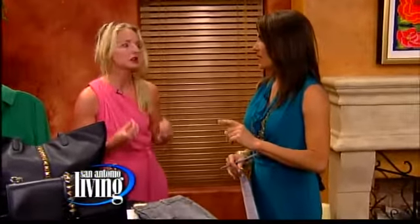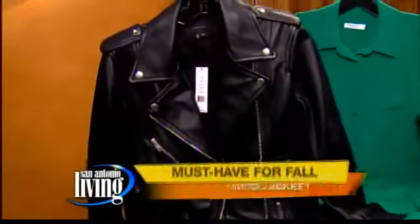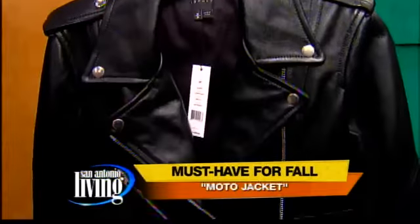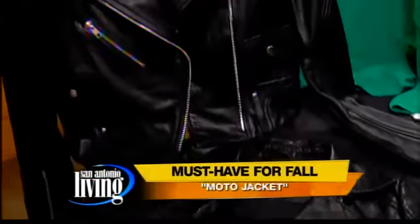Absolutely. And we're going to talk about five of the key trends for fall. These, again, are the pieces that you can invest in to really freshen up your fall wardrobe, add a more modern look and feel. First is a must-have moto jacket. Moto, short for motorcycle, of course. This is a really versatile piece. All ages can wear this, I promise you, all ages.